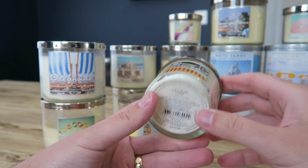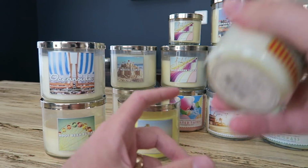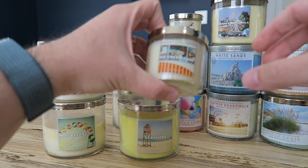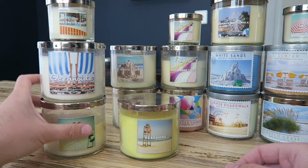Certainly not strawberry, not vanilla-ish, not toffee. I wouldn't call out toffee. So could you say it smells like an ice cream shop versus an ice cream sundae? Maybe, but it's just very blah. There's nothing really exciting about that. So not a fan of that one.